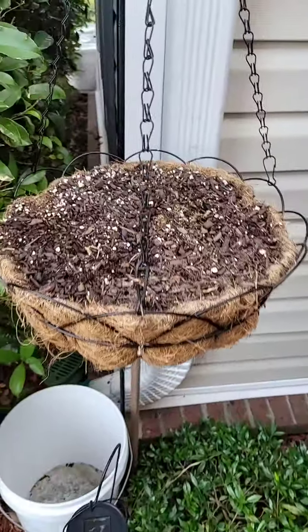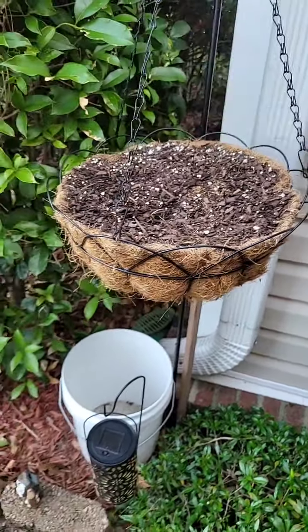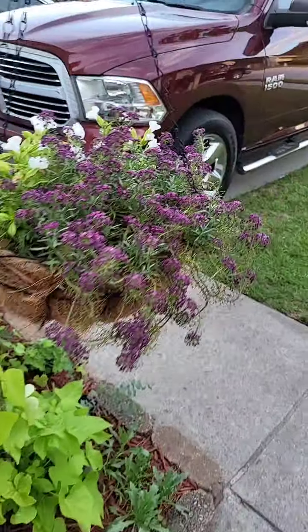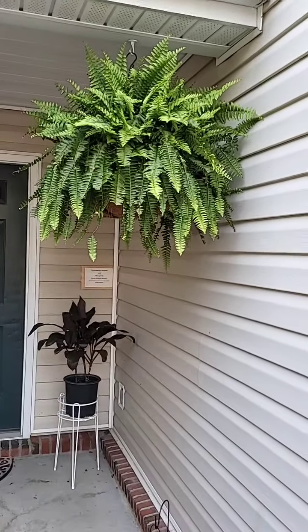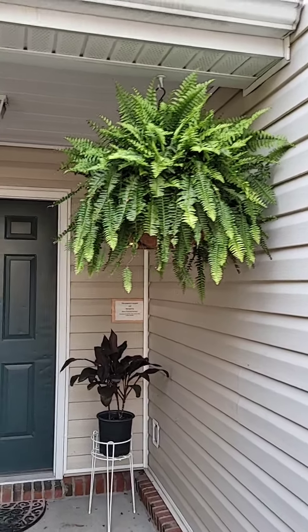I pulled all the flowers that were in the front out of this one and put them back here because I haven't put anything in it. But I did put the one that was back there up here. So it's looking awesome. Beautiful. A showstopper. And my fern, oh man, I can't even see the basket anymore. This is looking beautiful, beautiful, beautiful.